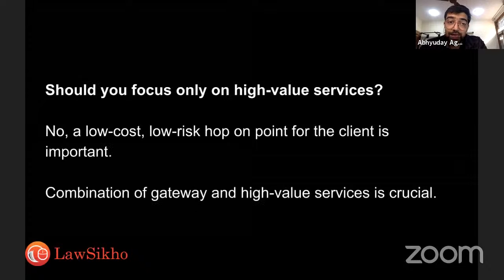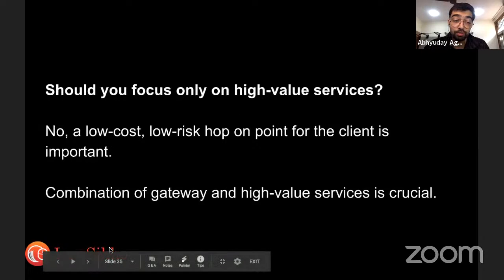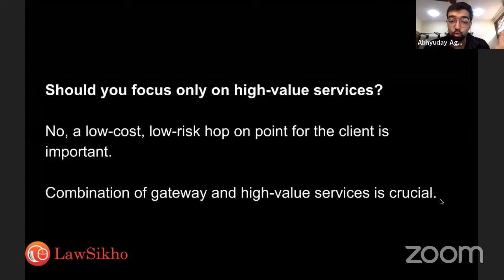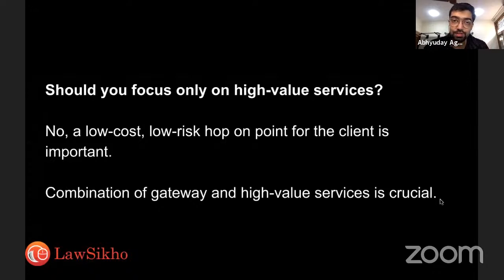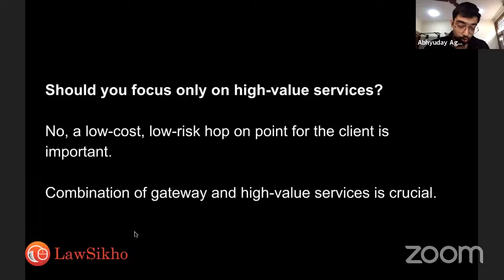Should you focus only on high value services? No, a low cost, low risk hop on point for the client is important because they don't always trust you from the first stage, right? They will start to trust you initially and then later trust you a lot if you are providing great services. So you need a low cost, low risk point so that the client can get onboarded. That means you need a wide range of gateway services as well. Two days back, I did a webinar on what gateway services are. That's what you need to look at. Okay. So a combination of gateway services and high value services is crucial.